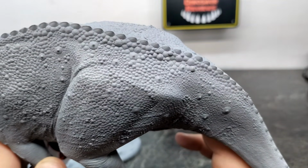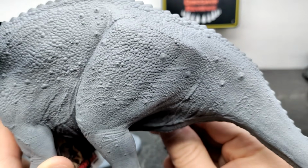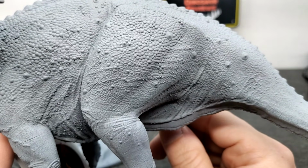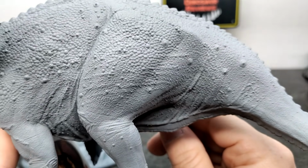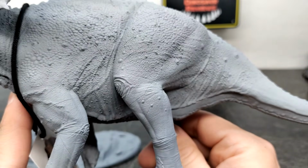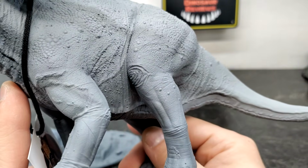You can also see all sorts of varying sizes to the scales as you lead along. Obviously, this one had to have taken a very long time to sculpt just based on the sheer amount of scale detail you see through the model. We have very nice muscle definition in the thigh as well as the calf as we lead down. A few more trailing osteoderms leading into the thigh. You can see the kneecap right there.